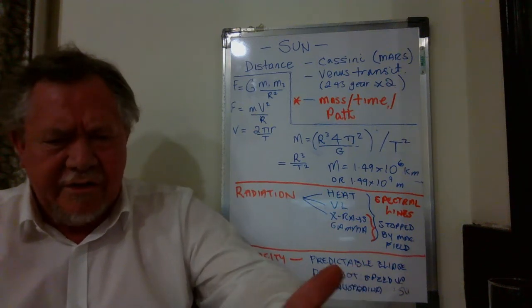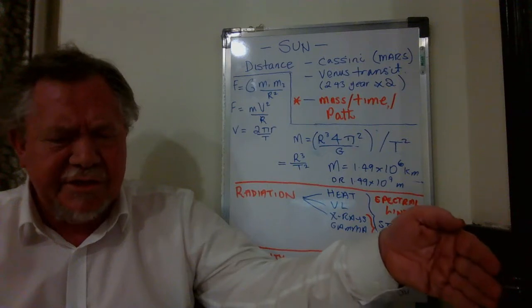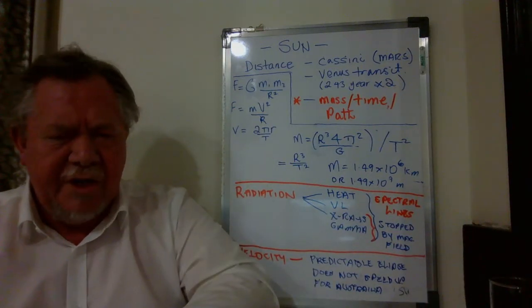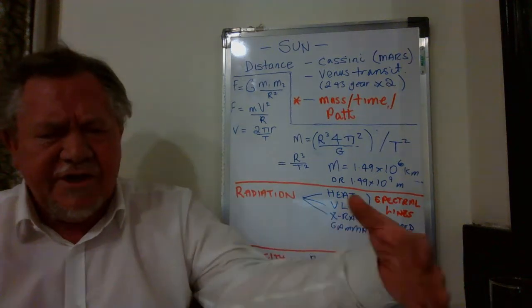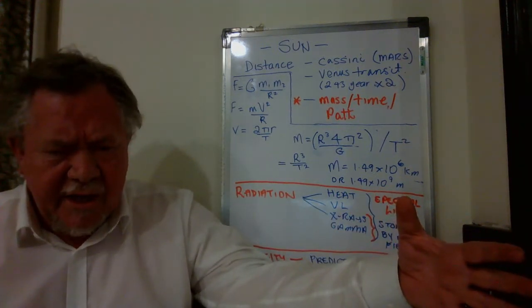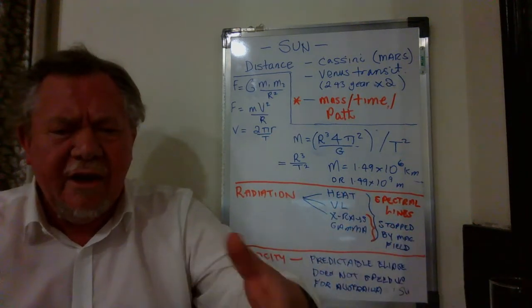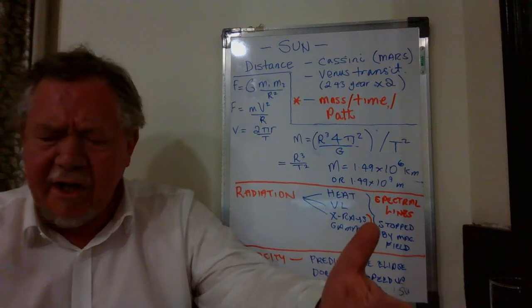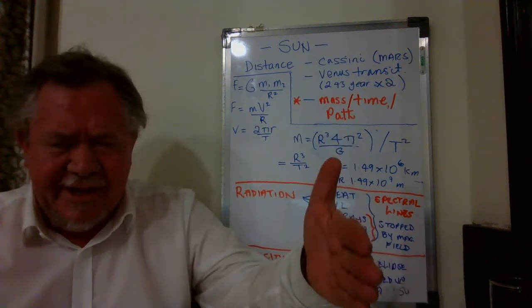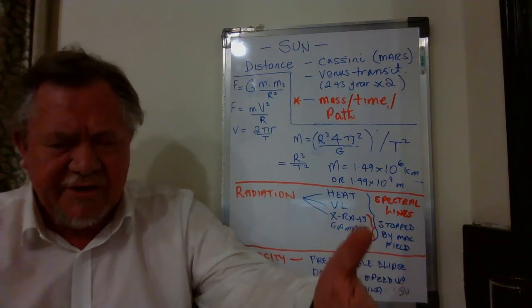It's all radiation. The radiation goes all the way from kilometers in wavelength to nanometers in wavelength. All of this is radiation. It's all the same stuff, photons. It's just that as humans, we can only see a small range of it. We can only see the visible light spectrum, the part between red and violet. That's all we can see.